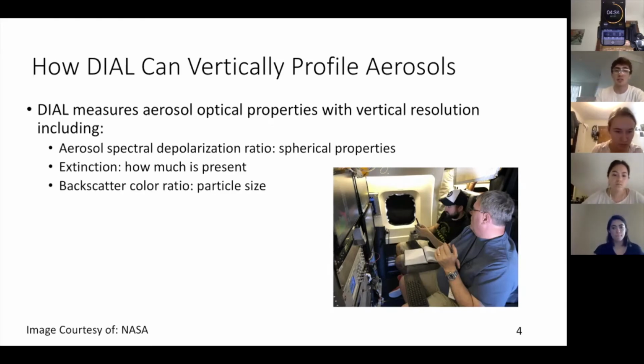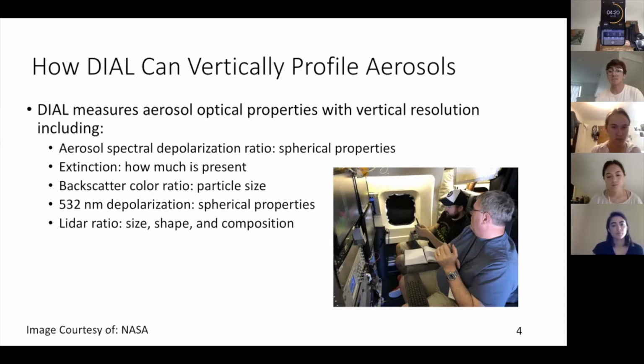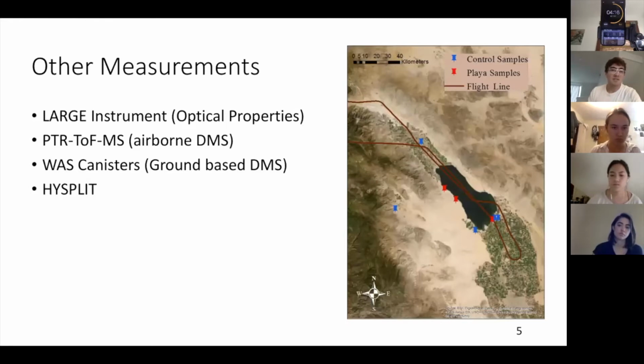Backscatter color ratio could help tell us about particle size. The 532 nanometer depolarization ratio is another shape property, as well as the LiDAR ratio, which is this all-encompassing measurement of size, shape, and composition that is mainly used with this type of remote sensing. Beyond remote sensing, we also use large instrumentation, which is, no pun intended, a really large instrument that tells us a ton of different optical properties.